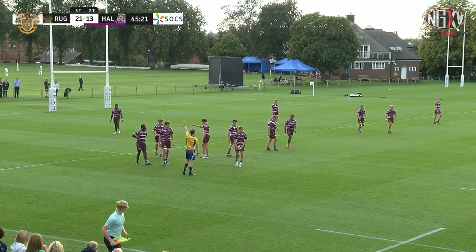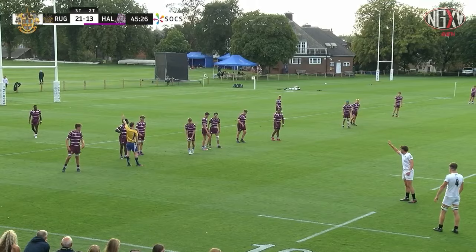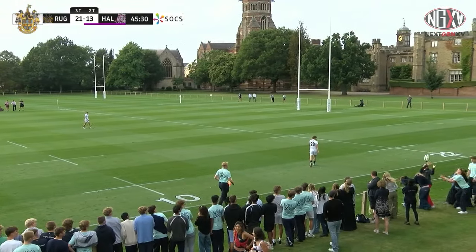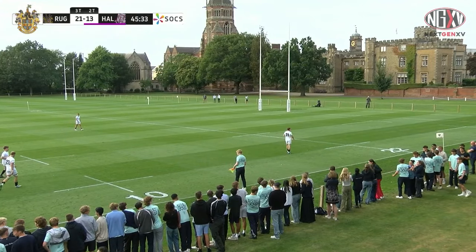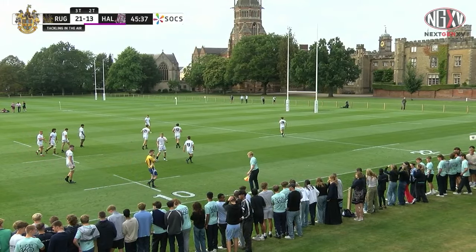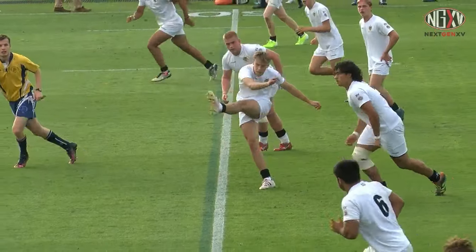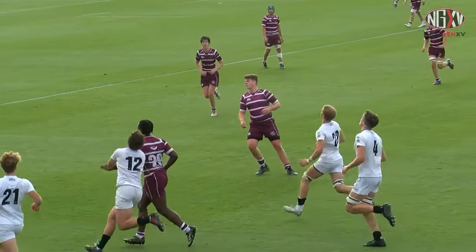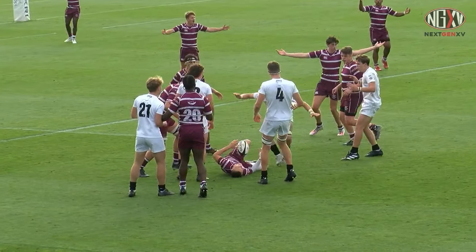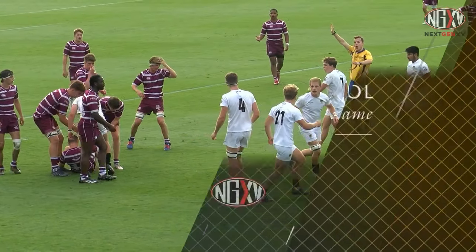Tackle in the air there from Rugby School. Just timing, says the referee, but again, it just offers the chance to Haileybury to get the ball into Rugby territory as the ball is claimed from that kick majestically on the touchline. It's just allowing Haileybury to keep the momentum. These errors. Steps, please, 10. On you now.